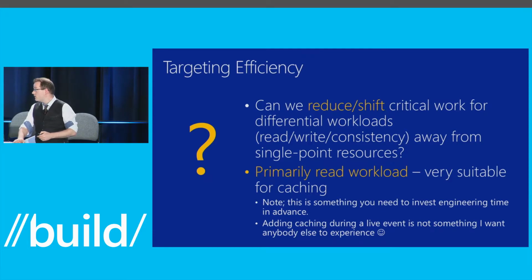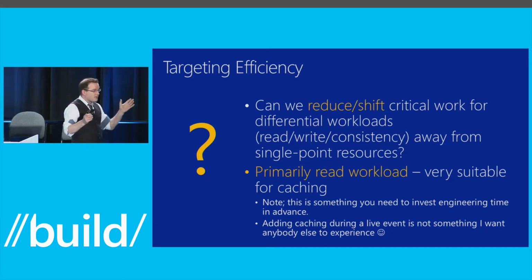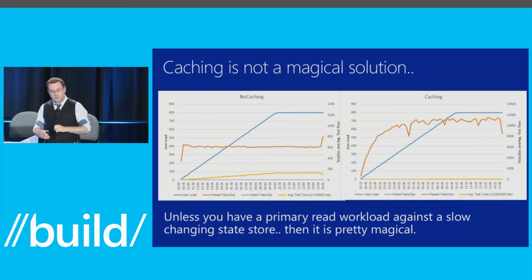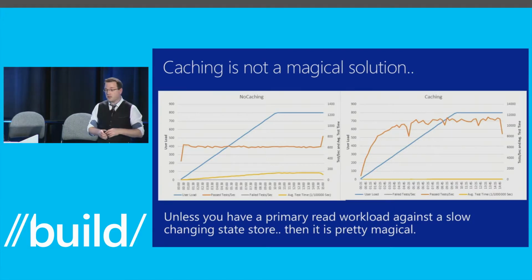All right. So, talk about caching. Caching, like anything else, is not a magical solution. In fact, in some cases, it'll actually create 3 problems for every one it solves. However, we've already done our workload analysis. We know this is a primarily read workload with low consistency requirements. Okay, then sure, I can cache. Absolutely. In Azure, Redis caching, fantastic, easy to add, good semantic support, very scalable.